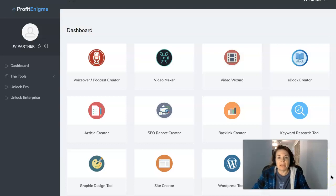So the promise of this application is that it's a cloud-based application, as you see here, and that it allows you to create and sell different types of products and services. So that's the promise of how it helps you make money online.